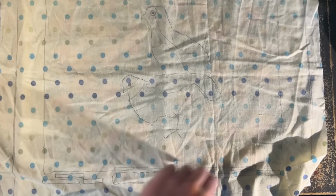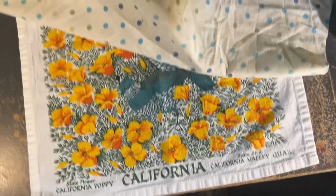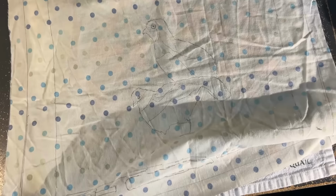Starting with the tea towel shirt, I wanted to do a mock-up to make sure I could get the design placed on my pattern pieces in the way that I wanted, so I traced the artwork onto some scrap fabric.